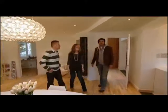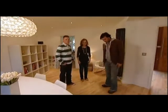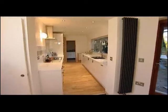Well, you just instantly say what a fantastic living space, don't you? It's huge. This extension, and this floor. Look at it. Really perfect match to what's in the existing house. So yeah. We're really pleased with the way the floor has turned out. I can't believe the size of this room.